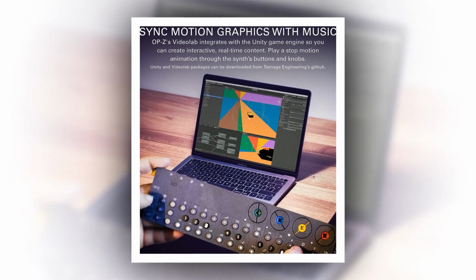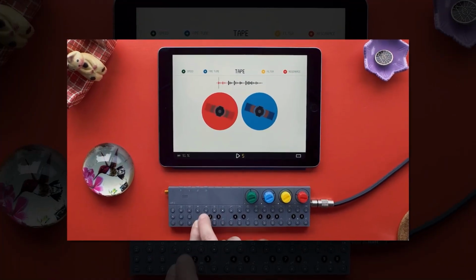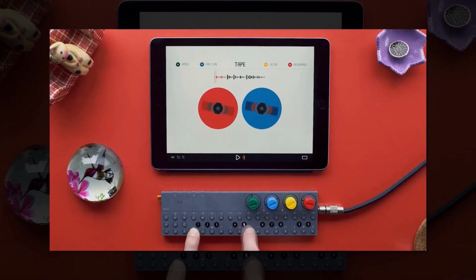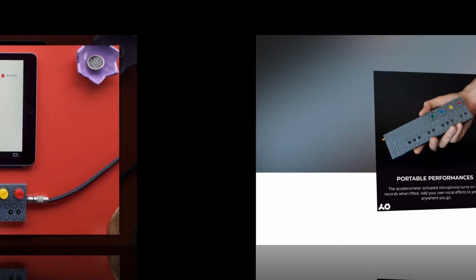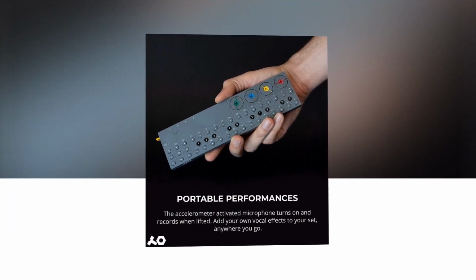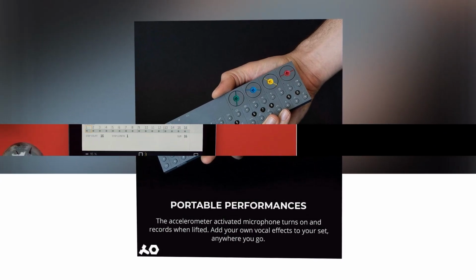Also, playback can be 100% quantized, not quantized at all, or anything in between. You can automatically transpose entire sequences through a range of 6 octaves into different scales. On the front is a pressure-sensitive thumb button for pitch bending, and an internal microphone is activated automatically by an accelerometer when you lift the unit to your mouth.